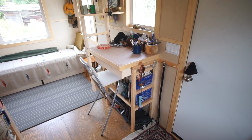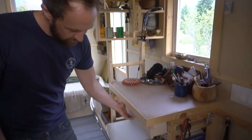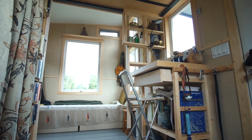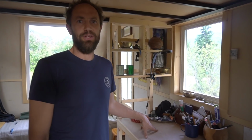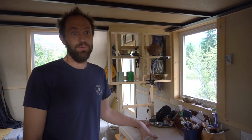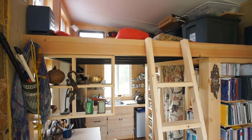And then there is this little, I guess it's a bit of a workspace, and a drawer for storage underneath it, and yet another window to look out. There's a bird feeder strategically placed right in front of the window. We've actually seen some pretty rare birds out in front of his house, so it's a good spot for bird watching.